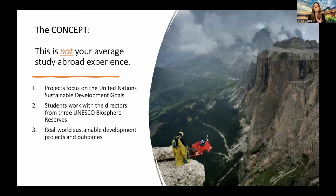As I mentioned before, the great thing about this program is that the students are dealing with real world issues and real world projects. And in the next slide, I'm going to show you what that actually looks like when they're there and how they actually help the community implement these projects.